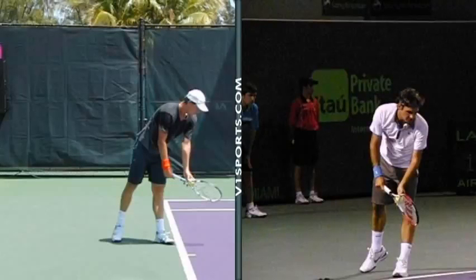Here on the left side you have Thomas Berdych, probably one of the most talented players on the tour. Very, very pure and clean strokes. I love the way this guy hits the ball. And on the right hand side, obviously, Mr. Roger Federer. They both have big serves, and they both serve differently.